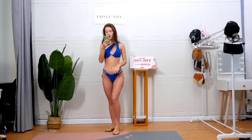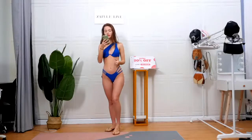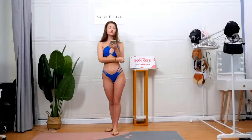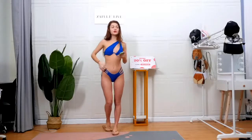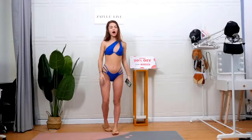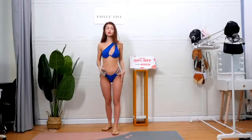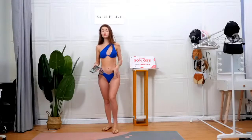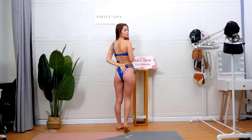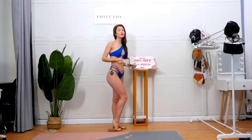I would like to check how many colors we have. We have light purple, blue, and deep green. Three different colors. Looks really cool, and you can also adjust these braids how you want. I love the high-waisted style, because high-waisted always makes your legs look longer and skinnier. This blue looks really great. The back side is pretty open too, so you can easily get a tan in it, and this part looks really gorgeous if you get a tan.